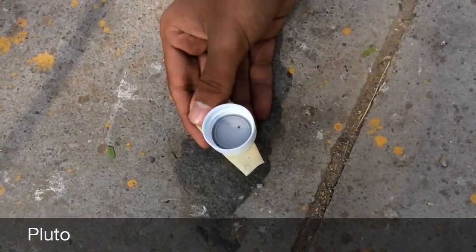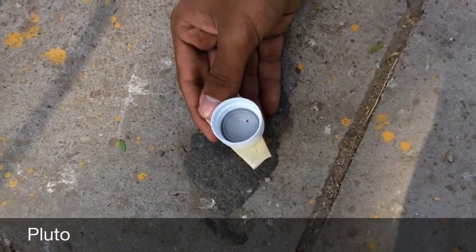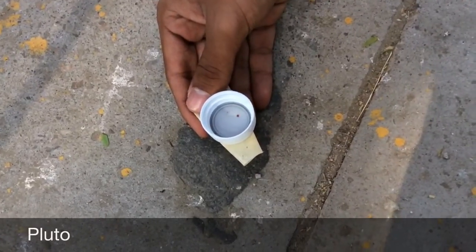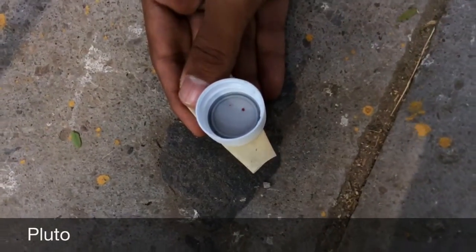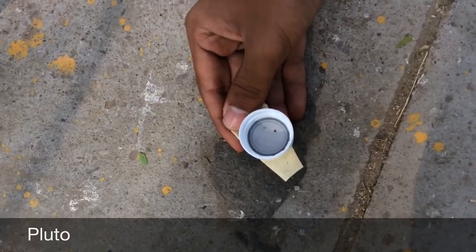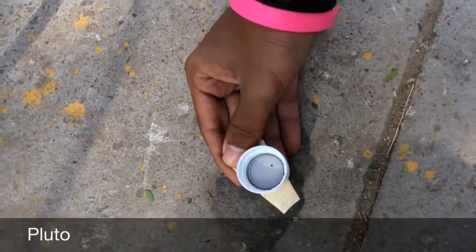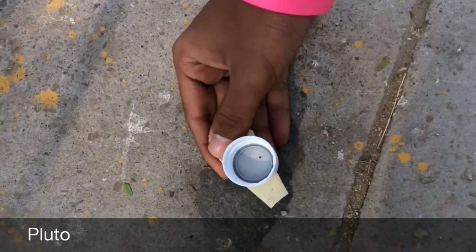It has a surface area of 1.665 times 10 to the 7th power square kilometers. It was discovered on February 18, 1930 by a man named Clyde Tombaugh. It has a gravitational pull of 0.658 meters per second per second. It has 5 moons, including Charon, Hydra, Nix, Styx, and Kerberos.